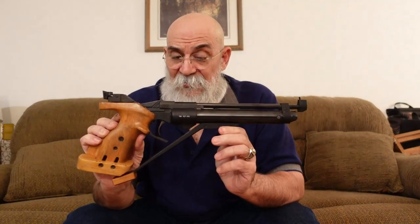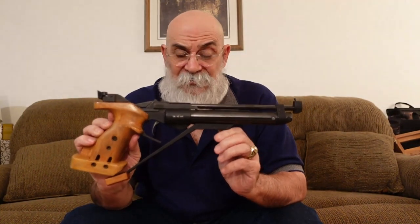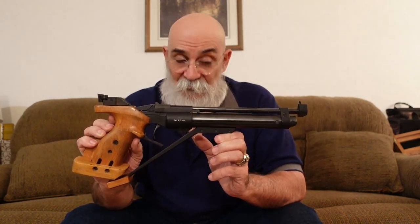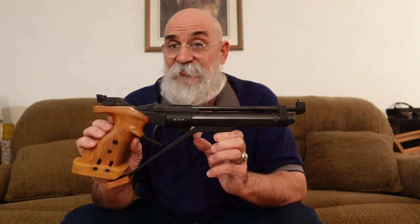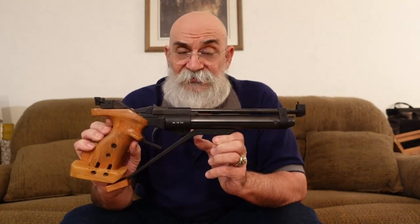This one here, this is an Olympic grade competitive pellet pistol. This is made by a company in Russia called Baikal. It's a fine, fine gun. It shoots extremely well. It's tremendously accurate. But you have to respect this thing because it can really get you in a lot of trouble. It can potentially be lethal. So we need to be real careful, and I'm going to explain to you how this works and why it's different from the BB gun. So let's get started.